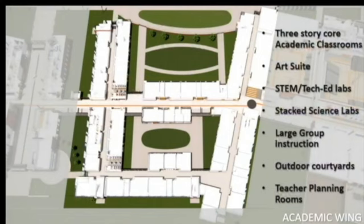So let us go through, maybe we'll see something tonight. So as I mentioned, the center academic core is a 3-story core. It includes art and some of the STEM tech ed labs. I mentioned the science labs are stacked on the south side here over 3 floors. On the first floor, there's also a large group instruction room. Again, another one of those flexible rooms that could be used for multiple purposes. An outdoor enclosed courtyard and teacher planning rooms, which is a space where teachers can collaborate and have a home base if they don't have their own classroom.